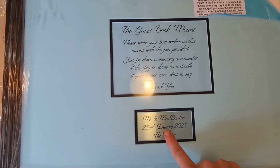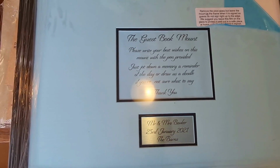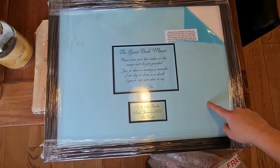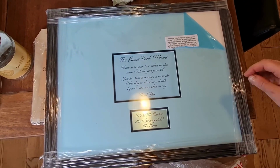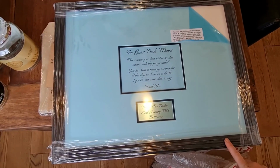Then we've had this engraved with Mr. and Mrs. Bowker, our wedding date and where we got married. So basically the guests can use a pen and sign on all of the white area. All of that is like a thick card where they can jot down whatever they want, write down their memory or whatever they wish to say.